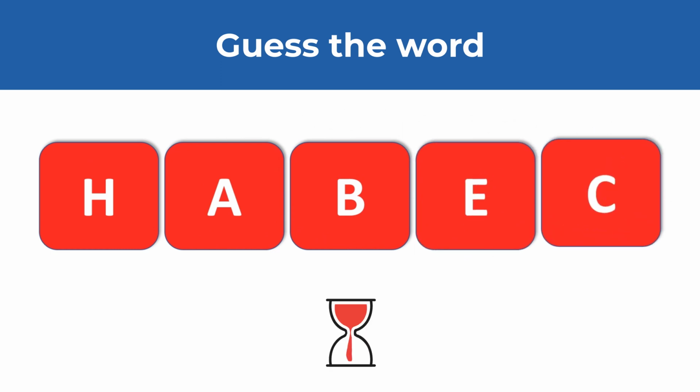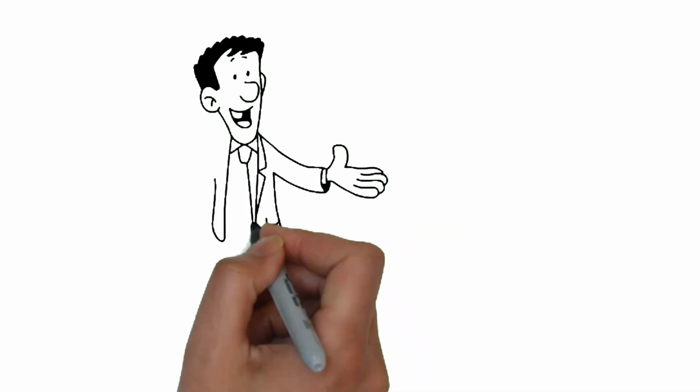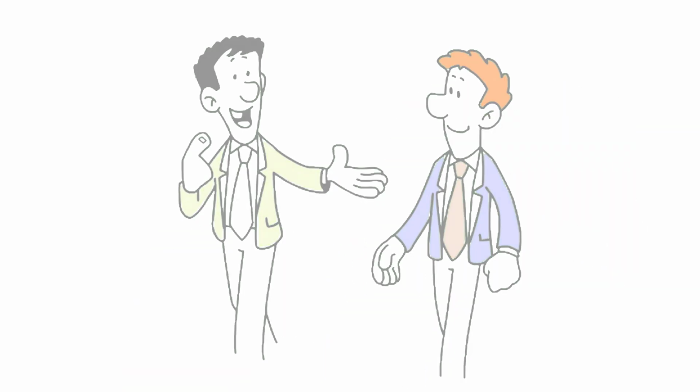Give yourself 10 to 15 seconds, maybe 20 seconds. You can pause this video to see if you can figure it out on your own. Make sure to use all the letters and make sure to use each of the letters once. Ready or not, I'm going to move forward and share with you my solution.